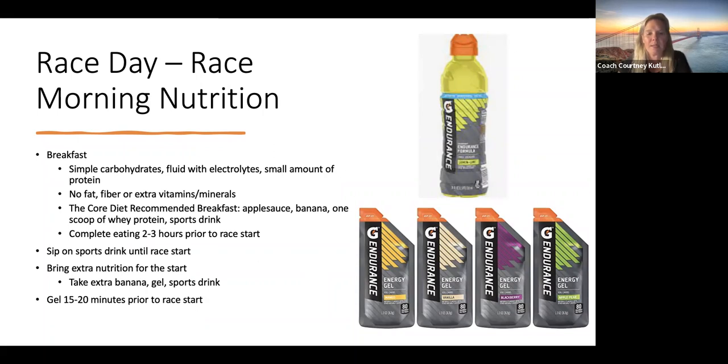You want to try to complete eating your breakfast 2 to 3 hours prior to race start, which means oftentimes setting your alarm. It's an early start for Philly, so you may need to set your alarm just to get up and have breakfast in time. Then sip on your sport drink until the race starts. Bring some extra nutrition with you just in case you feel like you need a little bit of extra energy before the race. And then take your first gel 15 to 20 minutes prior to race start.